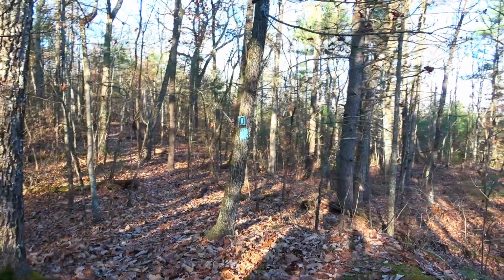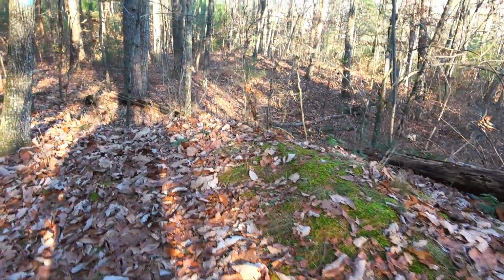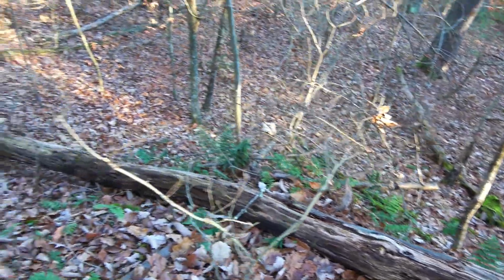Here's another numbered area, number 10. There's like a hump here, so I'm not sure what's going on here. All right.